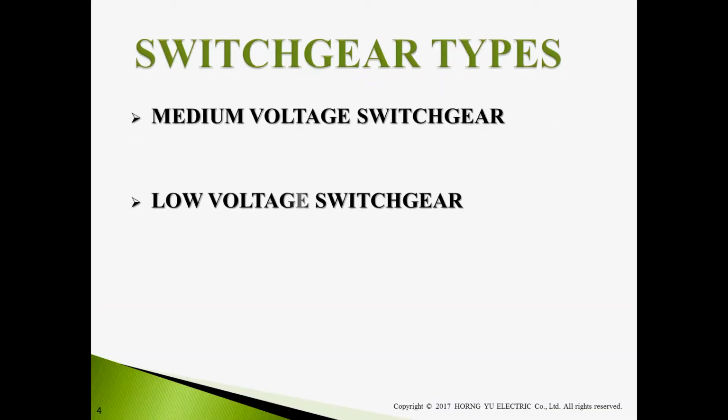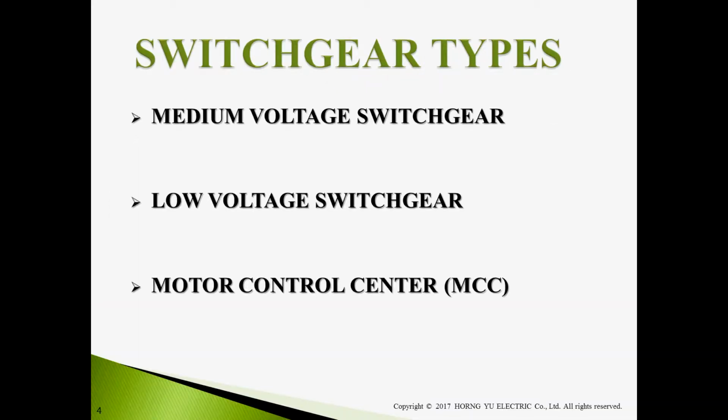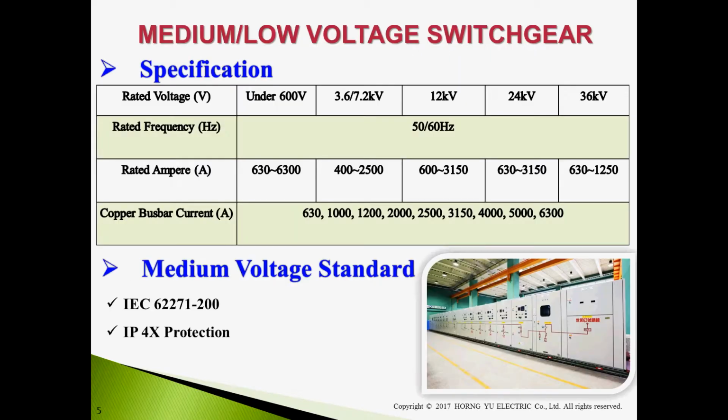For switchgear types, we can supply medium voltage and low voltage, and also the motor control center. For the specifications, we can manufacture from below 600 volts up to 36 kV, and 50 and 60 Hz are both available. The rated ampere ranges from 630 up to 3150, and the copper busbar current is from 630 up to 6300.